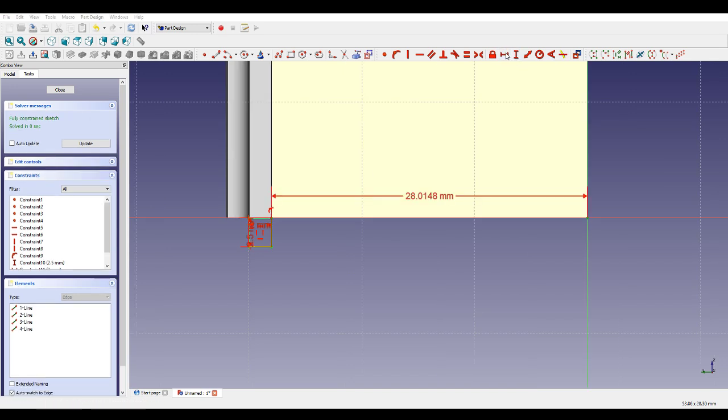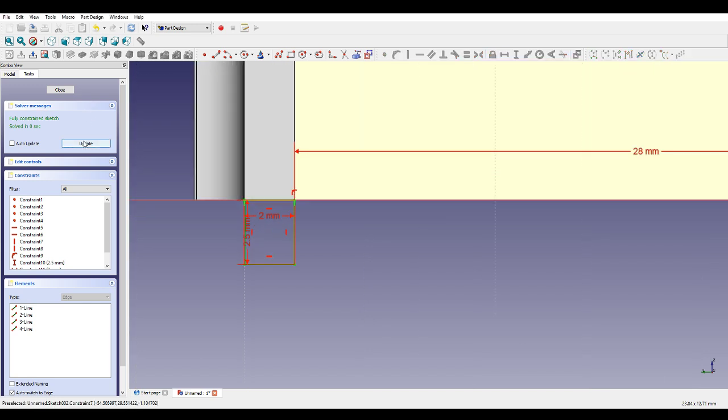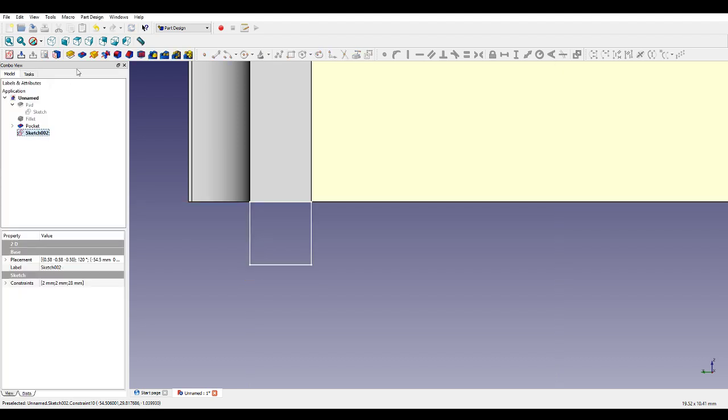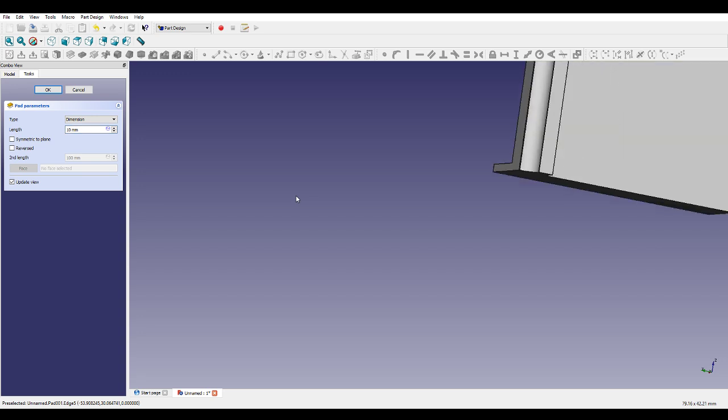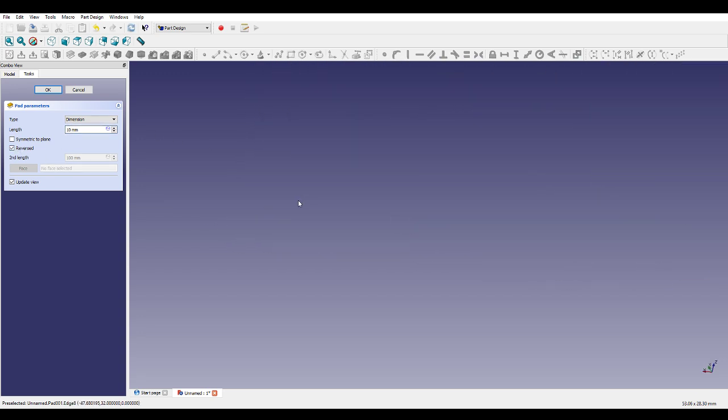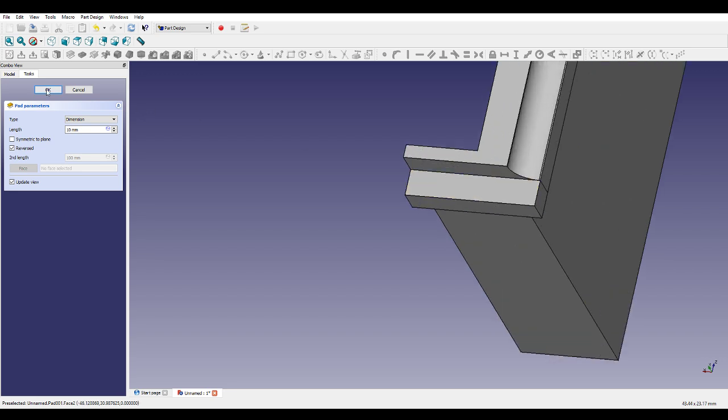So this now needs to be 28mm, helps if I hit the keyboard correctly. And in fact, that also needs to be... No, that can't. It's going to be 2. Otherwise it's going to look wrong. So this then needs to be reverse 10mm. That puts it all the way out to there.